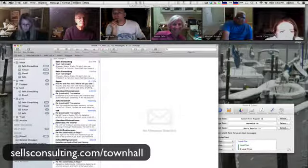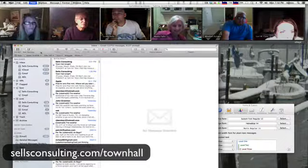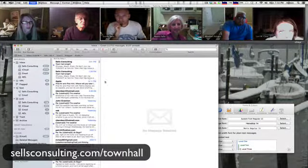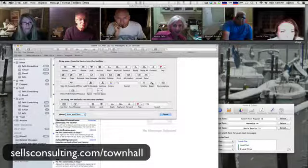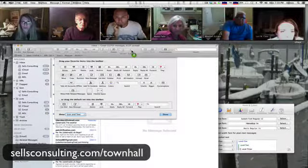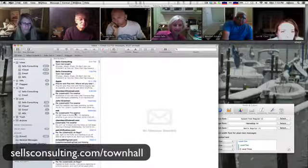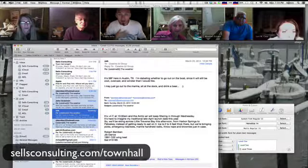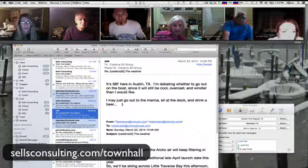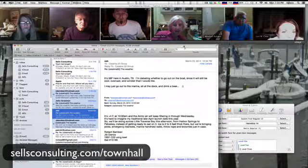So I'm going to go to View. I'm going to go to Customize Toolbar, and I see a little group of pictures. And this little one right here that says smaller and bigger, I'm going to pull that and put that to the top here. Now, when I get an email from someone and the email is too small for me to see, I can go up and click bigger, bigger, bigger, and it will make it bigger for me, or smaller, smaller, smaller to reduce it.